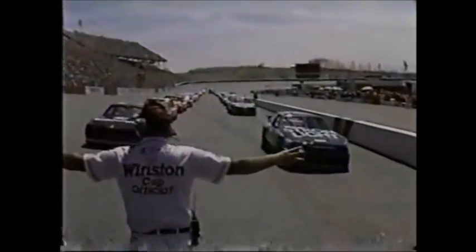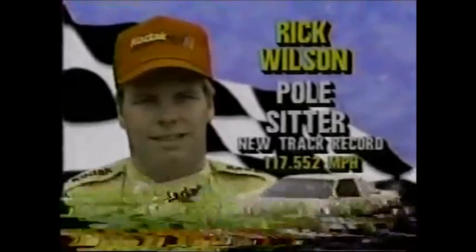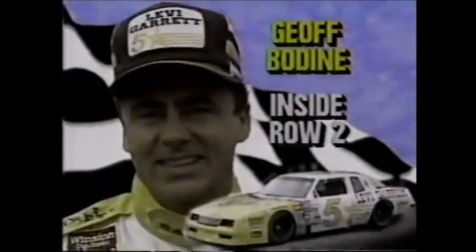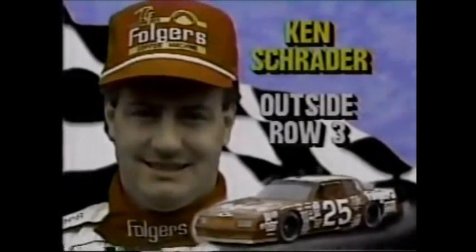Now here is the starting lineup for today's 500-lap race from Bristol International Raceway. On the pole with a new track record of 117.552 miles an hour, Rick Wilson in the #4 Kodak Phil Oldsmobile. Outside of row #1 from Charlotte, North Carolina, originally from Milwaukee, Alan Kowicki in the #7 Xerox Amoco winner Ford. In row #2, it's Jeff Bodine from Shillong, New York, and the #5 Levi Garrett Exxon AC Chevrolet. Outside of the second row, it's Dale Earnhardt from Mooresville, North Carolina, in the #3 Goodwrench Chevrolet. Going to row #3, Mark Martin in the Strollite Ford car #6, and Ken Schrader from Fenton, Missouri, driving the Folgers Coffee Exxon AC Chevrolet #25.